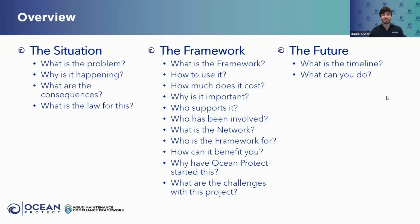Now, there's a lot of information to share today, and so I'm going to do my best to keep this as short as possible. It's probably going to go for about half an hour of me talking, and then we'll open up for Q&A. Today's presentation is separated into three sections: giving a bit of context around the situation, then going into what the framework is and giving some detail around that, and then talking about the future of this project, what's next and what you can do with this. You can chuck in any questions you have in the Q&A feature and we can answer them at the end of this presentation.